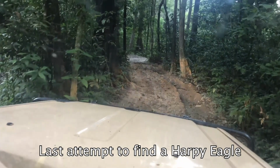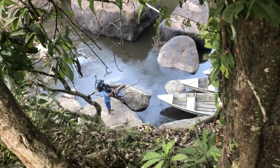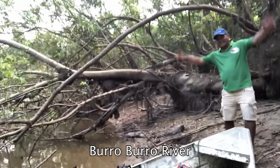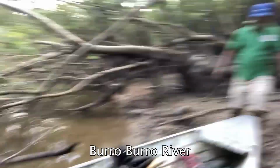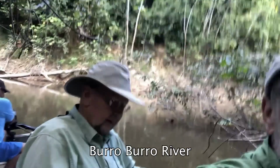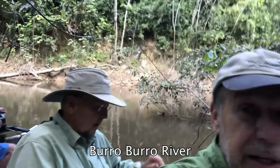Going to the river. That's where we came down to the river. Down below, getting our boats ready. All right, here we are, Saturday morning. What's the name of the river? Buru Buru. Donkey Donkey. Buru Buru. And we have our official captain back there, Jack Sparrow, who's about to get the propeller moving.